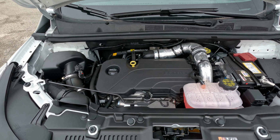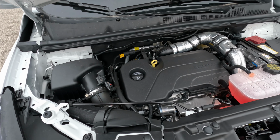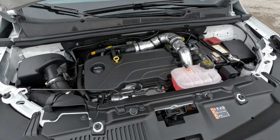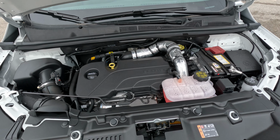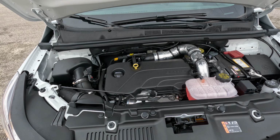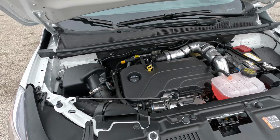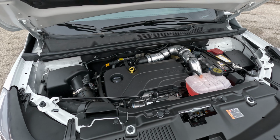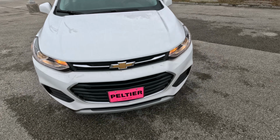That is the first thing that differentiates this from the upcoming 2024 version. The 2024 model gets a 1.2 liter 3-cylinder, so a much smaller engine, perhaps more fuel efficient, but that information has yet to be released. This is mated to a 6-speed automatic, and this particular one is all-wheel drive. Yet another thing the new version will not give you. The new version is strictly a front-wheel drive vehicle, at least for now.